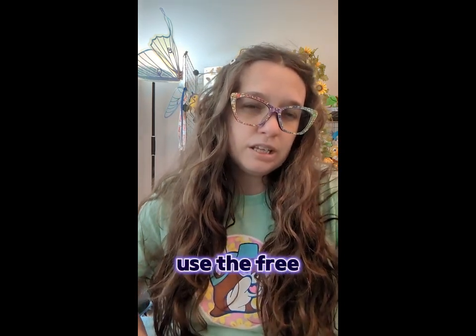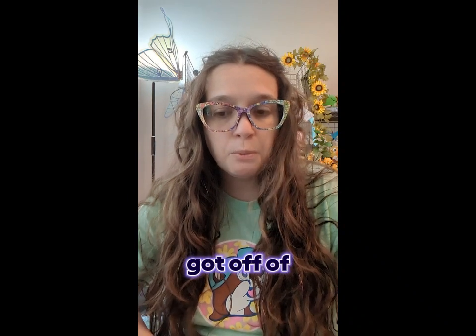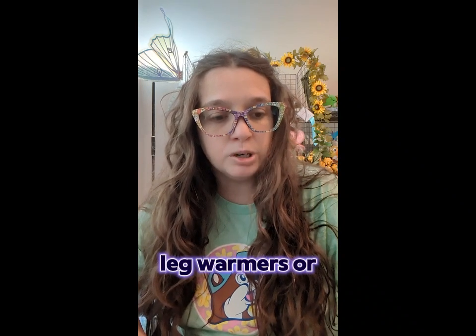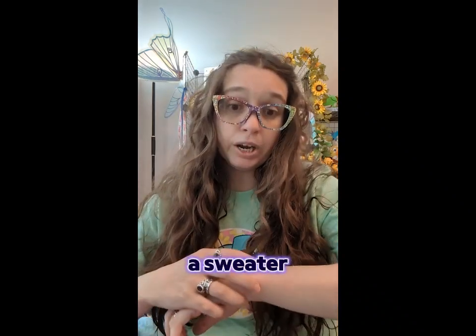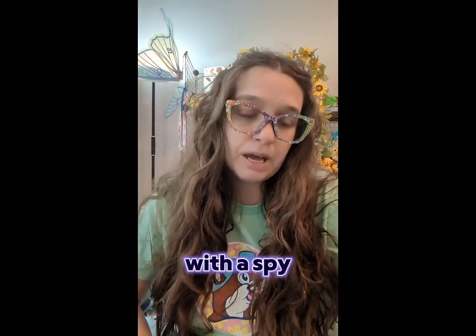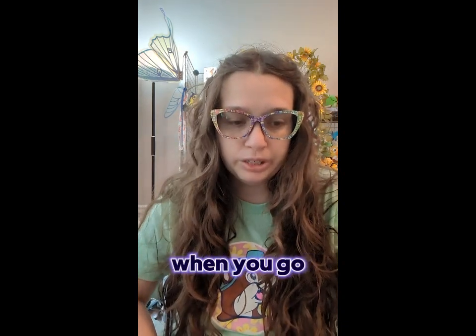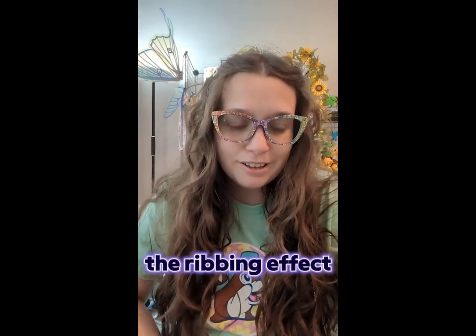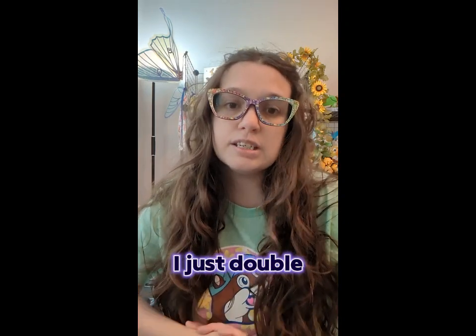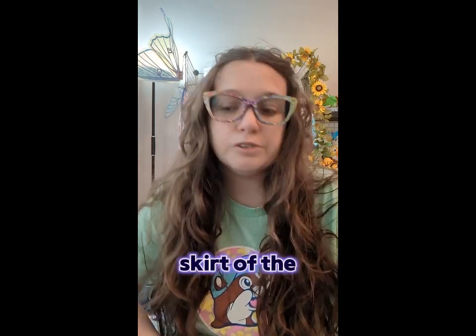I used the free pattern that I got off of Red Heart's website, Yarn Inspirations website, that has how to do ribbing around the top of leg warmers, or to end a sweater, the parts that kind of hug your skin there. So I followed that on how to create that rib effect by crocheting in the back loops of a single stitch, you'll get that ribbing effect when you go back and forth. So I created the ribbing effect in a strip that was big enough for my leg to go through, and then once I had the ribbing done, I just double crocheted and flared it out very much like I did the skirt of the dress.